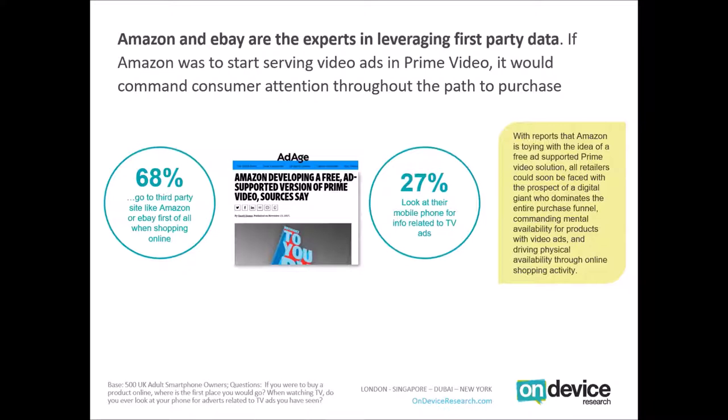If you also consider that 27% of our sample say they're looking at their mobile phone for information related to TV ads, Amazon potentially starts to influence this second-screening interplay as well. So I think it'll be really interesting to see how this pans out. And of course, as we've seen with Amazon starting to dip its toe into the grocery sector, it will start to place significant competitive pressure on the traditional grocers as well.